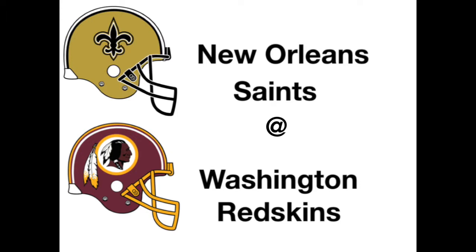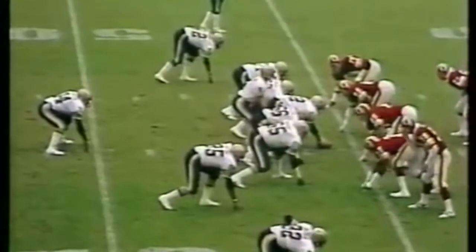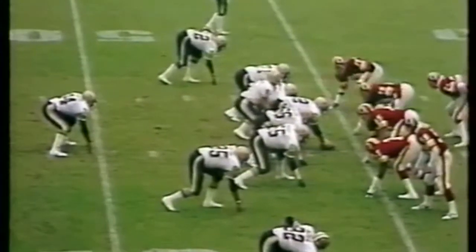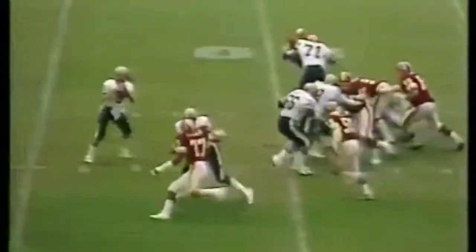We go to Washington, where the New Orleans Saints, on a 4-1 stretch right now, take on one of the best teams in football. And let me tell you something, this is going to be a good game. We're going to start late in the first quarter. The Saints on the move, 3rd and 10. Manning under center, drops back. Little bit of pressure, flick of the wrist, throws a perfect strike to a wide open Chandler, and into the end zone goes Wes Chandler for a 7-0 Saints lead.